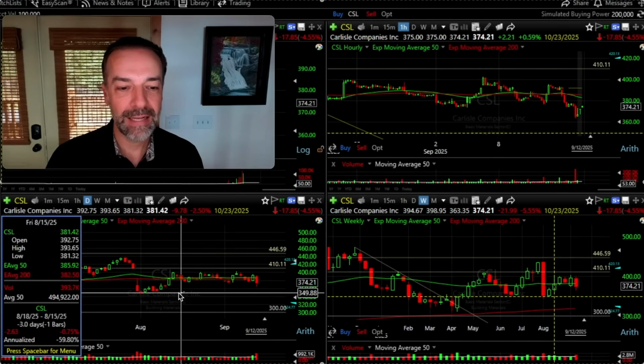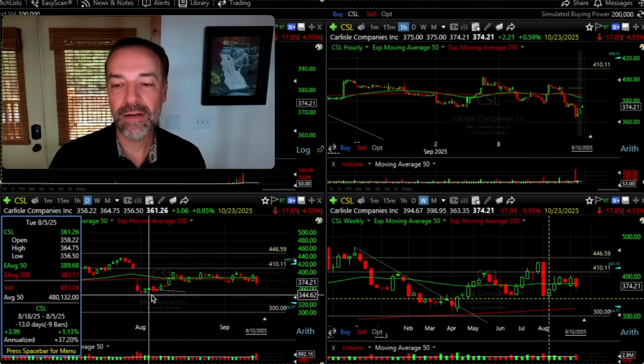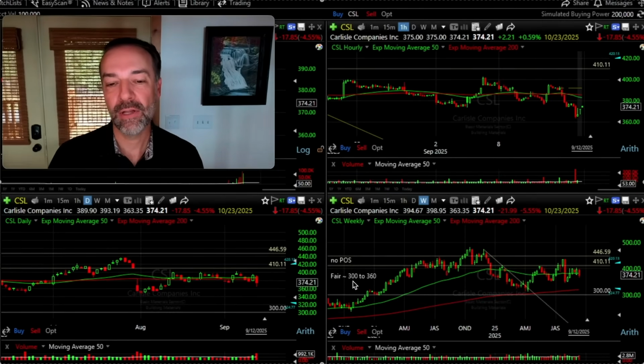Now another reason is that I like to sell a put option not up here, because notice that it's breaking that support that I found right in here, but I would like to sell it down here at worst. But the other problem I have with CSL is that it's kind of expensive right now. If I zoom out here on this weekly chart, you'll see my notes. My estimation is that its fair value is on the high side around 360 and the low side around 300.